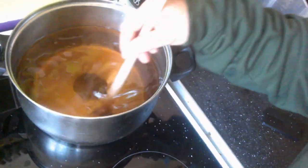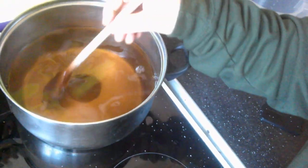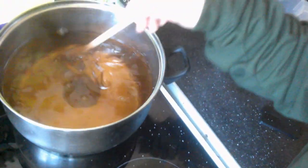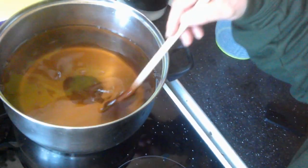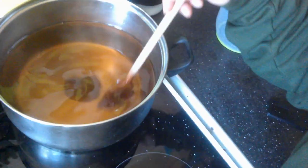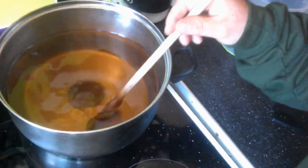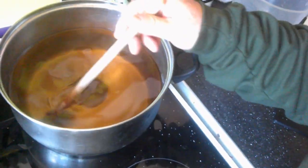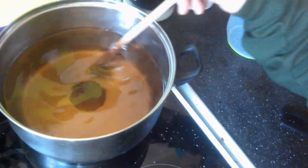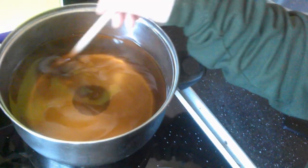And there we go. As you can see, the sugar is dissolved. It's gone clear. And now is the time to start bringing it up to temperature. So turn up the hob a little. Always stirring. Because that's the last thing you want to do, is try and clean off burnt sugar on the bottom of the pan.